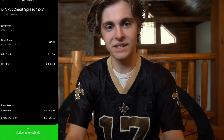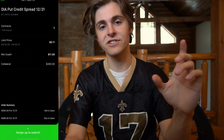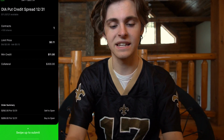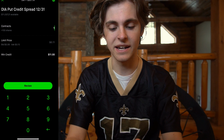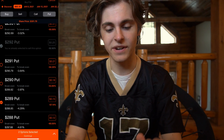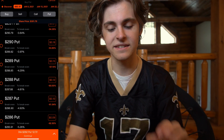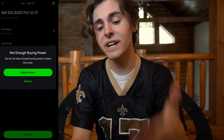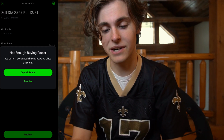Now, this is what spreads do: spreads allow you to protect yourself from just selling a naked put. If we go back here and I didn't have this buy option, if I uncheck that and I just wanted to sell a put, right? Guess what? I don't have enough buying power, even though I have $11,000 in buying power. Here's why.